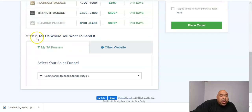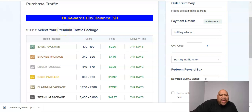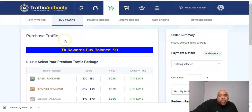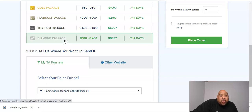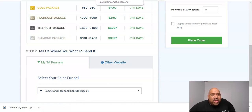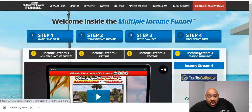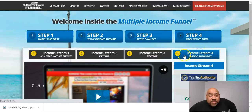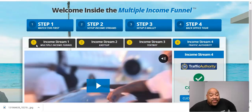So I can earn at the Diamond level, and you're going to have to buy traffic anyway. The more traffic that you buy, you can get registered, and Max explains it all in the video, how to go through each one. It's a pretty easy system. And that is income stream number 4, which is Traffic Authority, and it's very simple.